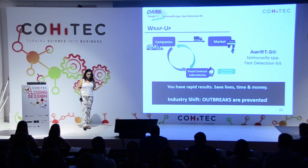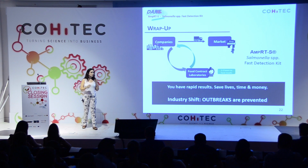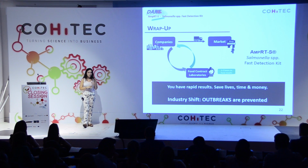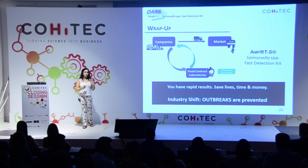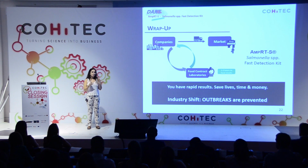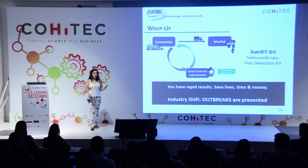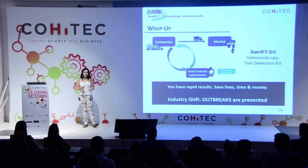Just to wrap up, this is the main idea. In the big future, we want to disrupt the industry. We want companies to prevent the outbreaks and not have to react to them, not have to make the recalls and lose the money and people getting sick. We want them to prevent this from happening. Companies will now have a new tool. They can test in situ, have their results there, save lives, time, and money.